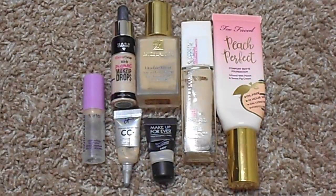Out of all of these, the 2 I would repurchase would be the Too Faced Peach Perfect and the Estee Lauder Double Wear. I absolutely love those. I really did like the Maybelline Superstay Full Coverage Foundation. It's a great drugstore option, but it's not something that I would purchase anytime soon. I would rather try out something new.